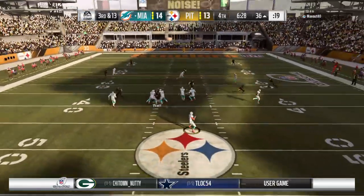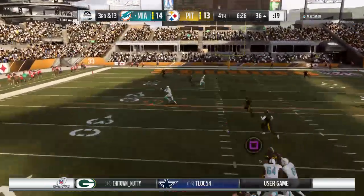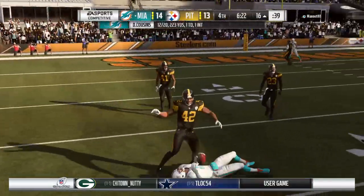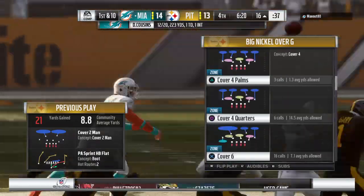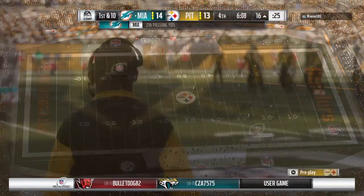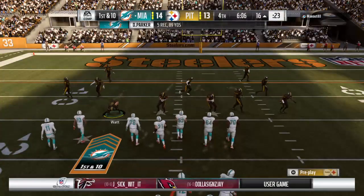Gun! Cousins to throw it. It's complete to Parker, left side. And they'll wind up getting this one all the way down inside the 20. The 21 yards there as they convert on third.